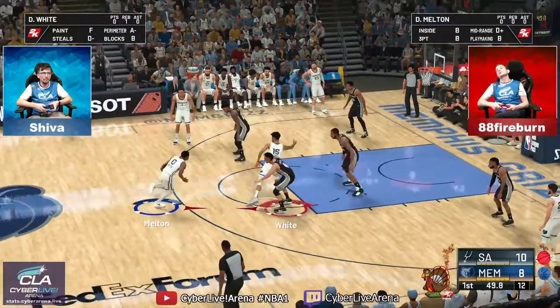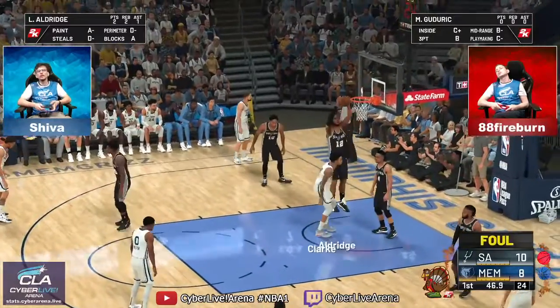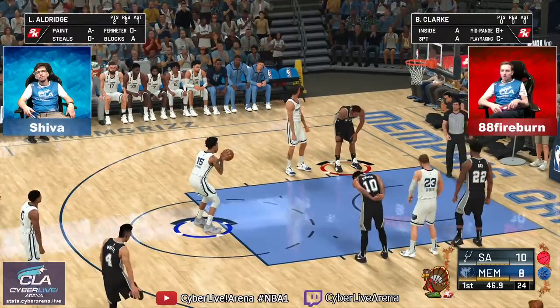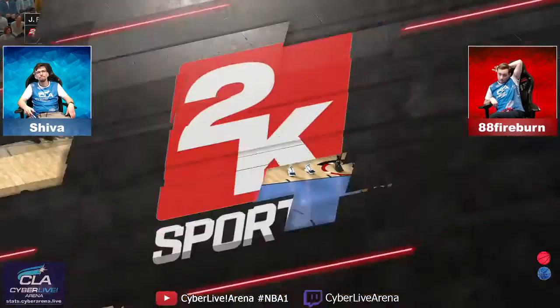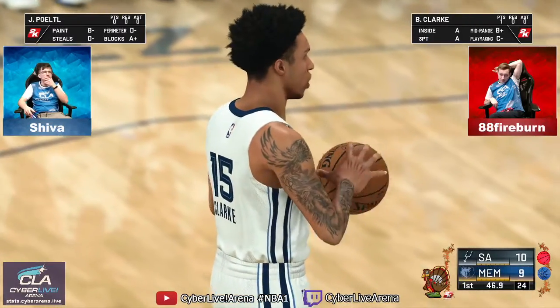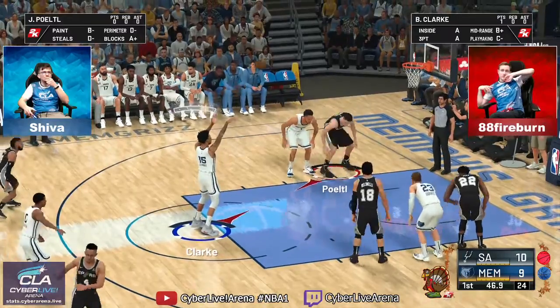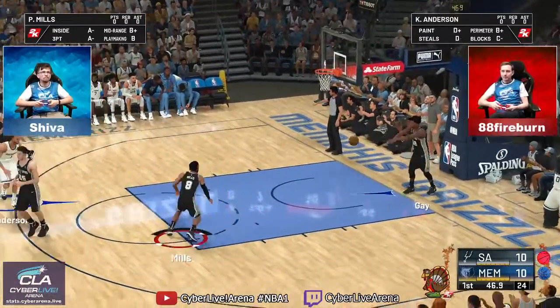Here's Melton. Inside. Here's Clark. And contact on the shot, so he'll be shooting free throws here. It's on LaMarcus Aldridge. And one of the biggest surprises last year for Memphis, Brandon Clark, brought not only the energy, the rebounds, the block shots, he brought the three-point shooting.